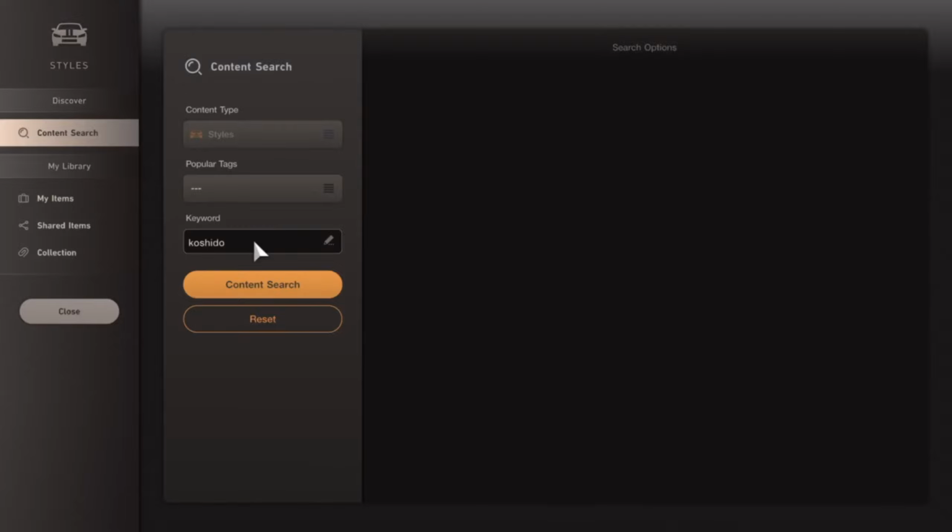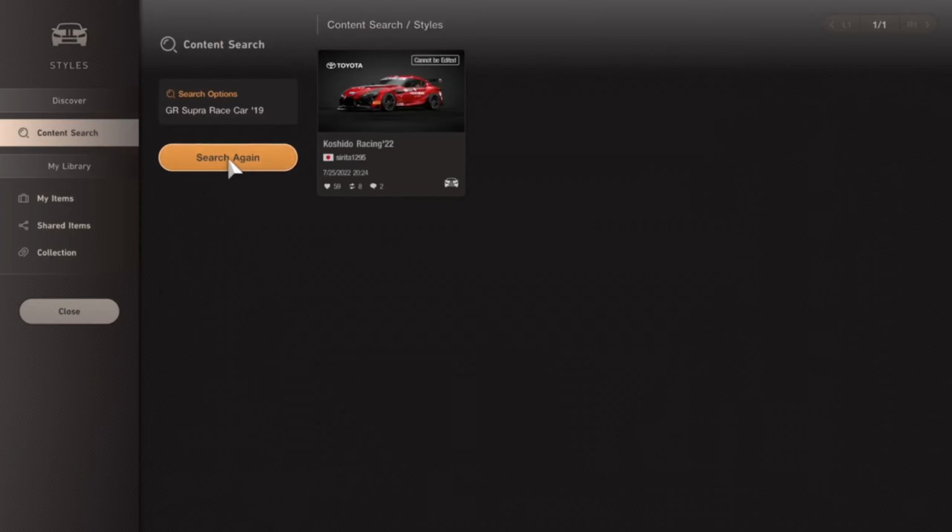If you guys ask how you get the Koshido Racing livery, you can search on the style with the contents. But here you can search the content. This is Koshido Racing, last year's livery, the 2022 season on the GT World Asia series car. This is one in his color.